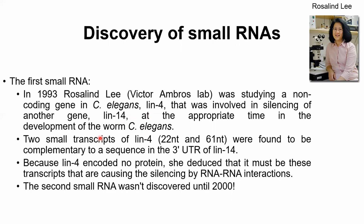And then she found out that there were two small transcripts of LIN4, roughly 22 and 61 nucleotides, and they were found to be complementary to the 3' untranslated region of LIN14. So they had base complementarity, and these two transcripts were not encoding any protein. From this, she deduced that these transcripts are the cause of silencing, causing the RNA interactions. The world had to wait 7 years to find out about these kinds of RNAs, as the second small RNA was discovered in 2000, 7 years after.